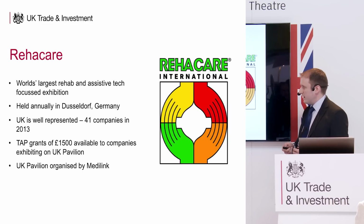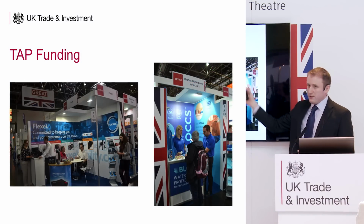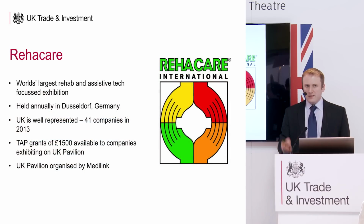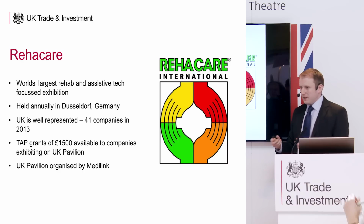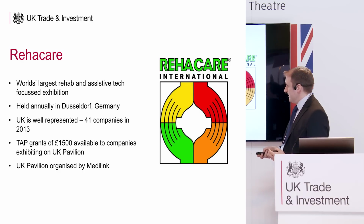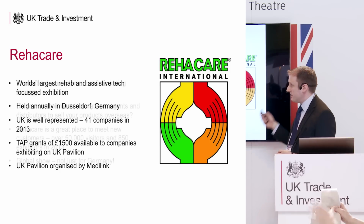So we have 41 companies in total last year. We had about 20 exhibiting on the UK Pavilion group, and obviously the other 21 wanted bigger stands, like some of these stands around here, and you can't really accommodate those in the UK Pavilion, so they tend to be people who exhibit themselves independently, like I guess Sunrise do, to be honest. There's TAP grants of £1,500 available to companies exhibiting there. It's organised by some people called Medilink. If you want any more information on RehaCare, then I can give that to you after the presentation.